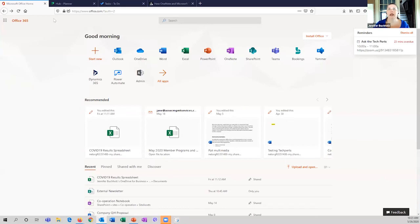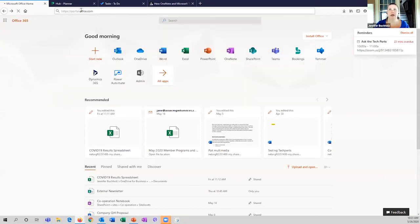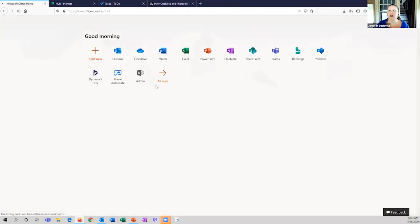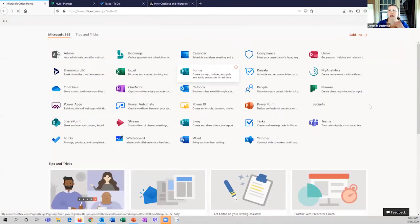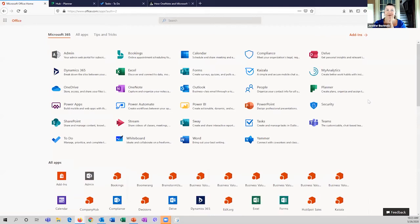Okay, so again, how do we find out if we have Planner? We go to portal.office.com. I've said it a million times. Use your login credentials, and then if you don't see it right at the very top when you're logging in, of your commonly used apps, you can click on where it says All Apps, and it should appear there. Again, there's so many secret things. Actually, there's a new secret thing.